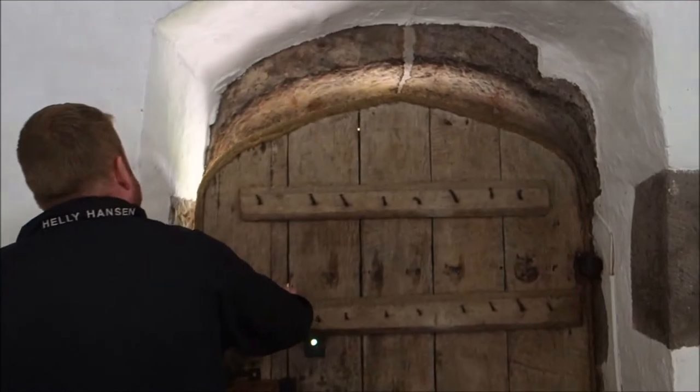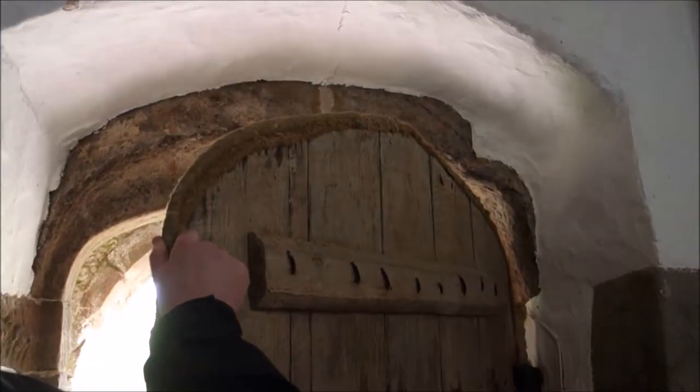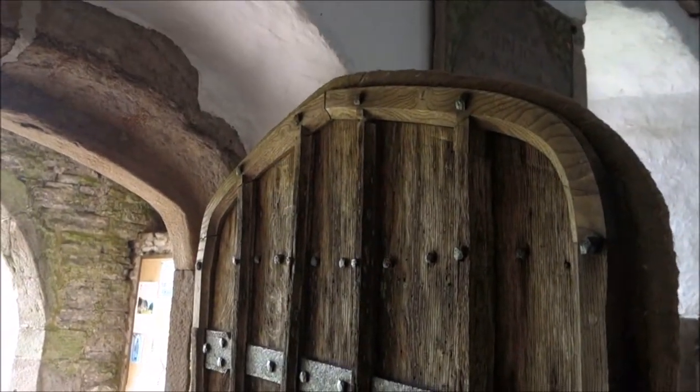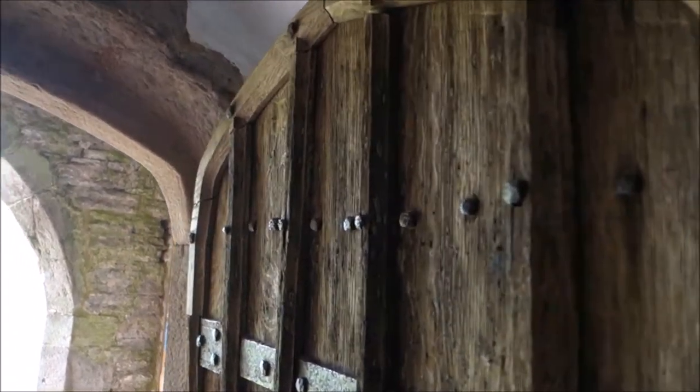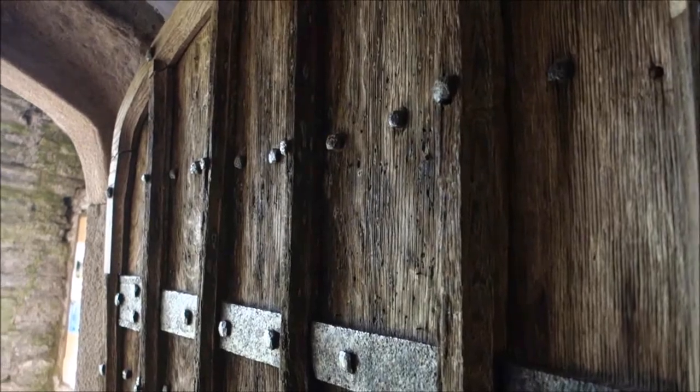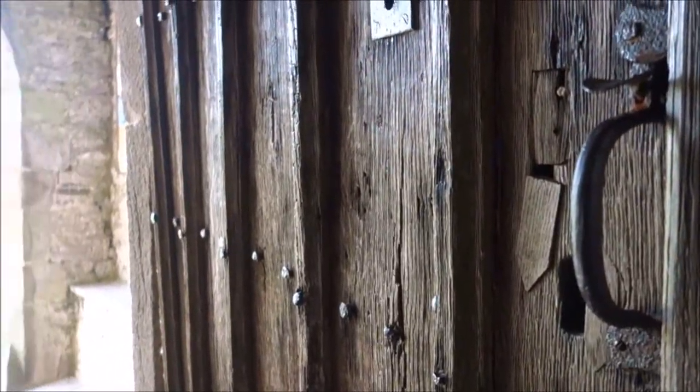Excellent. 15th century, that door, Mark. Yeah, I was just checking that. Yeah. Wow, man. Look at that. Oh, you can see its age all right, can't you? Aye. Yeah. Cool. Okay. I would come again, I guess. Yeah, man.